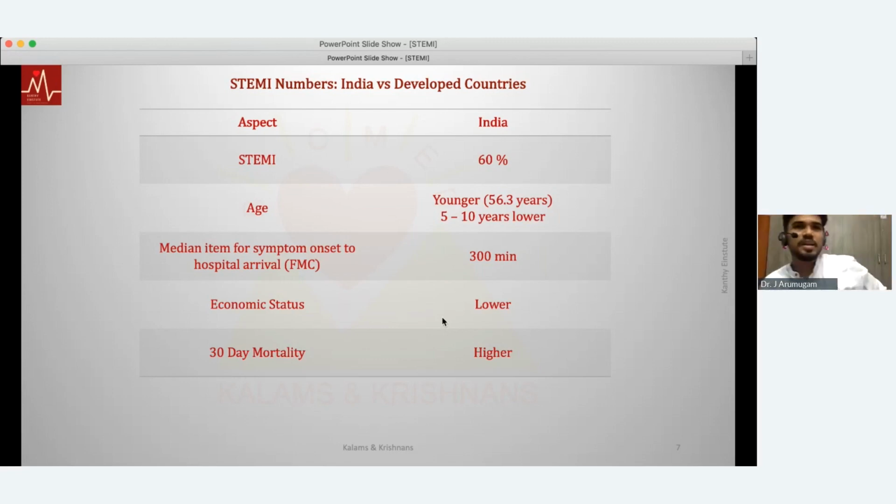Okay, and an estimated 3 million heart attack cases, acute coronary syndromes, occur in India. Okay, this is estimated, exact numbers are not there, but they are very good estimations. 3 million, which is a lot.